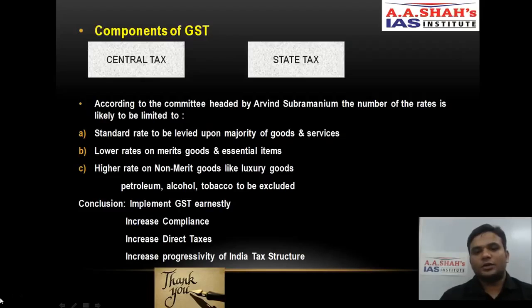Now, what is the conclusion? That GST has to be implemented earnestly to make the situation more palatable in the Indian economy. Increase compliance so that people pay more tax. There should be voluntary tax contributions; right now only 2% are doing so. Increase direct taxes, which are progressive, a little more. Increase progressivity of the Indian tax structure by making indirect taxes also progressive. So this is how your conclusion should be modeled.